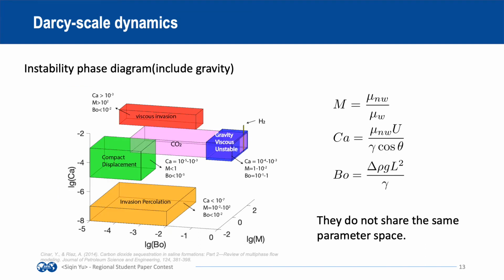So if we also include gravity in the phase diagram, then it will be a 3-dimensionless-number controlled phase diagram. And then we plot the dimensionless parameter space for hydrogen and carbon dioxide in the same phase diagram. We find that hydrogen and carbon dioxide do not live in the same parameter space. The dynamic behavior of hydrogen lives either at the edge of the gravity viscous unstable region or in an area that has not been fully physically characterized yet. This clearly shows that there will be extra challenges for modeling hydrogen.